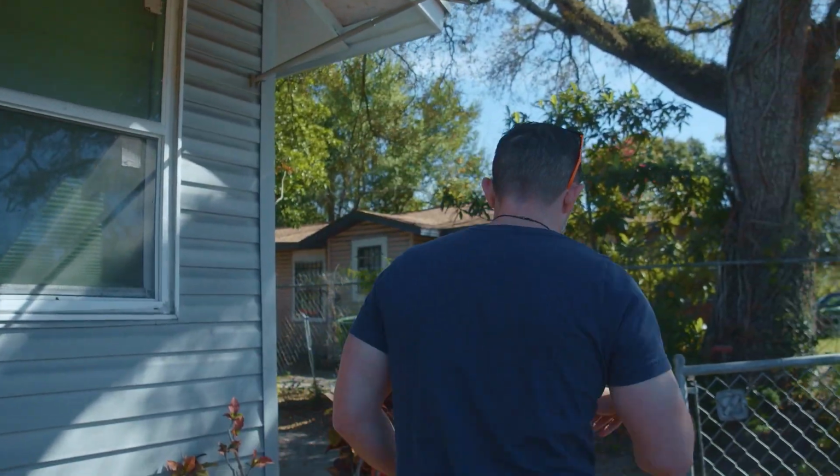Let's just take a quick look around the property. I know all the damage is inside. If I know the damage is inside, I may or may not do the outside. But for video purposes, let's just take a walk around and we'll take some photos outside.